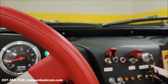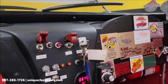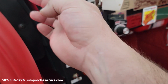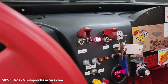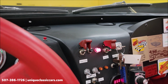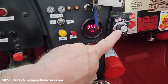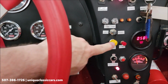Now we want to come over here to the main power switch. I'm going to turn this key right here. There's a fuel pump right here, everything nicely labeled. Fuel pump on. Ignition and starter. Fuel pressure gauge, water temp, timing control for MSD ignition, a wiper switch, even a horn.